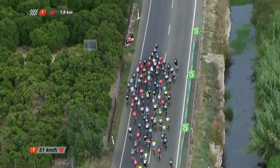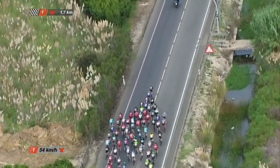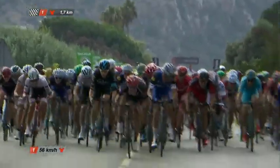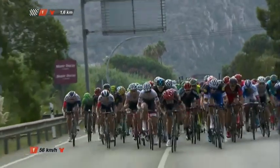We can see you've got Giant doing a great lead out. Etixx Quick-Step only have one rider left really in that lead out. So there's Meersman in 4th place. Bennati's on his wheel. So Bennati will choose his wheel. His wheel, it seems, is Meersman, which is probably the right wheel to have. It was Meersman who ruined his sprint two days ago trying to hunt down Bennati.